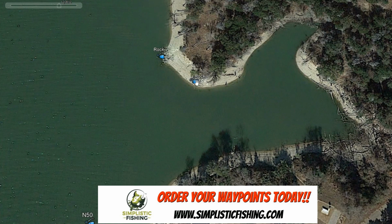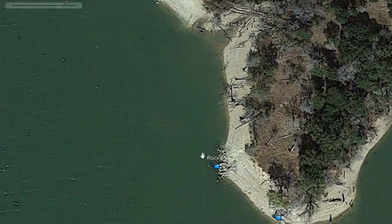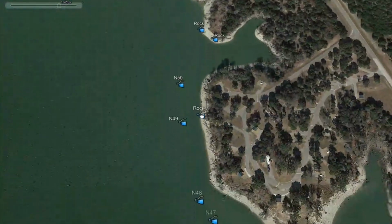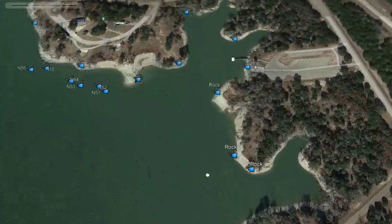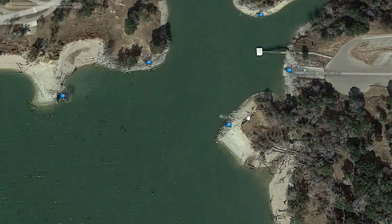You got some more rock and laydowns here, and then up here you've actually got another one of those little isolated piles. So I like the isolated piles a lot better than I do just like, say like this. This is a really big stretch, but that little isolated pile, that really sparks my attention. You got kind of the same thing out here too. Just from here to here, you got rock. Everywhere else is dirt and sand. So real good spot there.